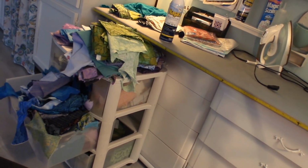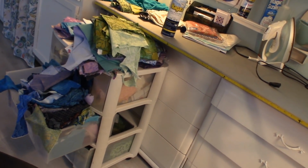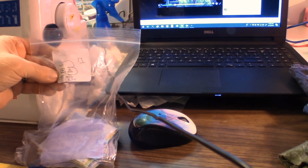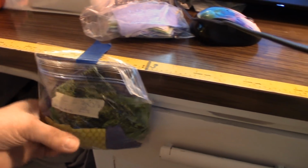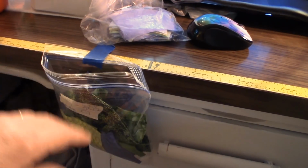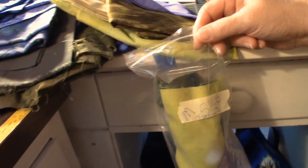An exploding fabric bin, but I needed greens, blues, and purples, and this is my bin, a tote, that holds most of those. I've already looked in the closet to see what I had, and this is great for those odd little pieces. This is proving to be quite a scrappy quilt, so I am using them all. I have baggies, and I have them labeled. The baggie I'm working on right now, I have taped to the desk so that as I cut, I can put them where they belong. And over here's another one. I keep them well labeled.